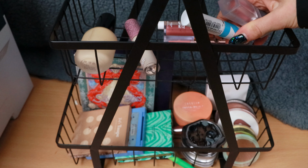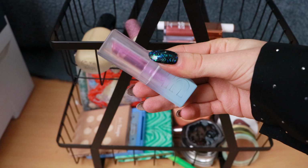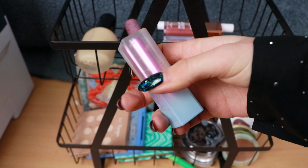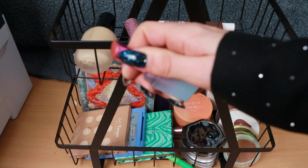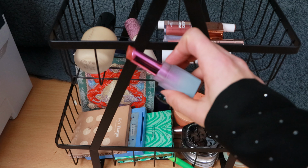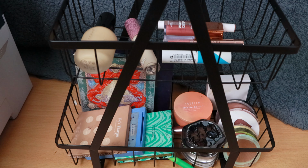Then for lips, I think I rolled in 2 products. This is the Hue. I don't know what the official name for this is, but it's one of those really nice hydrating lip products. It's a little bit more pink than what I'm used to, but it is still a really, really nice formula, and I'm glad I got to play around with that.